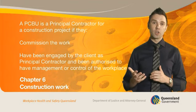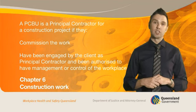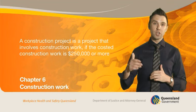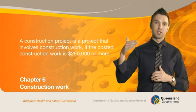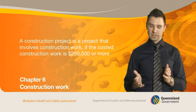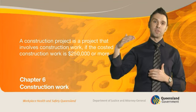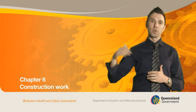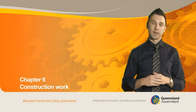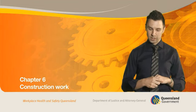In terms of the construction work and who is the principal contractor, the principal contractor is the person who commissions the work, so the client, unless they have engaged someone else as a principal contractor and given them management or control of that site. In terms of the threshold for appointment of a PC, it has moved up to $250,000. We currently have an $80,000 threshold, and we're moving to this $250,000 threshold instead. So if your construction project is valued at $250,000 or more, the construction regs will apply and you will need to appoint a principal contractor. The Code of Practice itself provides details on how that figure is calculated and what needs to be taken into account to come to that figure.